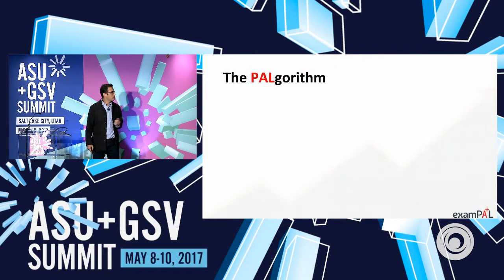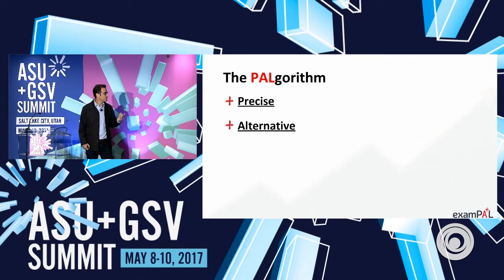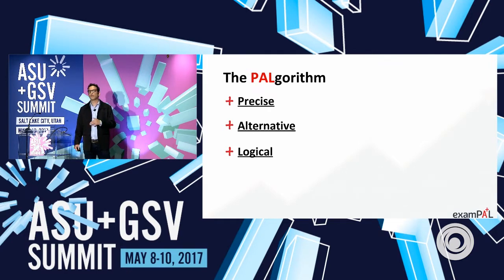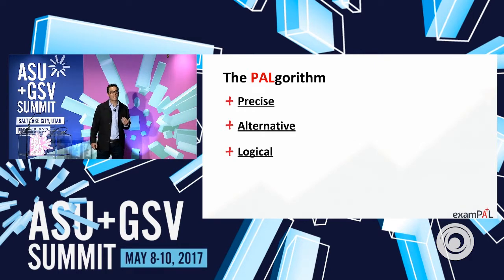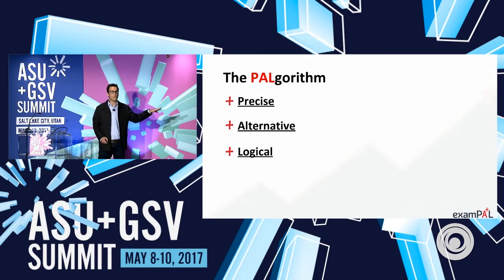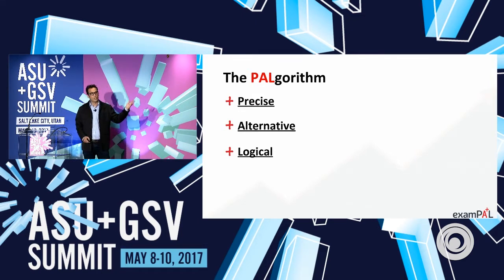This is what we actually teach our students, what we call the PALgorithm, or the PAL in ExamPal, which stands for precise, alternative, and logical, which are the three solution methods that we found can solve any question in these standardized tests. Precise, meaning precise rules or simplification; alternative, tools that can get you to the correct answer without always knowing why you got there; or just applying the logic behind terms and concepts. Our system actually trains your brain to find the fastest way to solve each question, which is really just the skill that these tests measure.